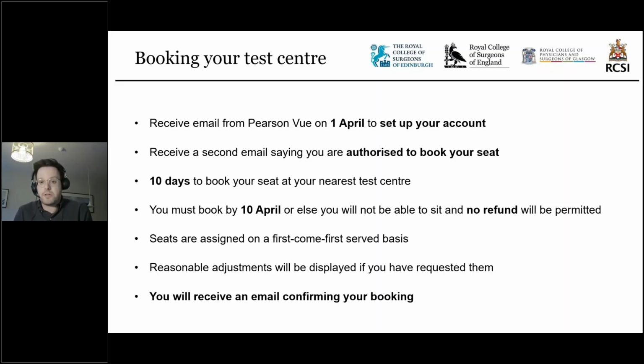And we'll show you some screenshots of what that looks like on the next slide. You will then have 10 days to book your seat at your preferred centre. It's really important you do so within those 10 days. If you fail to book by the 10th of April, you will not be able to sit the exam. And there is no flexibility on this. Pearson VUE cannot accept seat bookings after the 10th of April. And so if you do not book, you will not sit and no refund will be permitted.